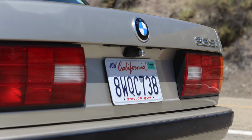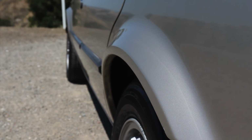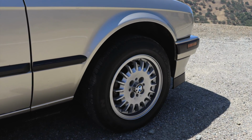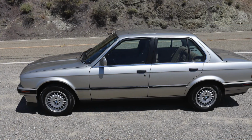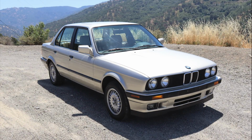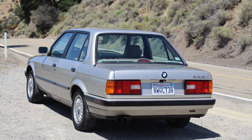All edges and lines are straight and sharp, angular goodness everywhere. The only round components of the design template are the epic fender flares, bulged out to allow the 14-inch factory bottle cap style wheels to be housed. The E30 is the perfect size for a small family sedan, and proportions couldn't be improved upon. This is my favorite BMW 3 Series model to date.